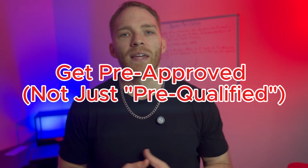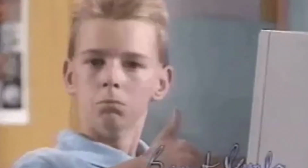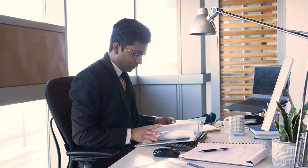Step number one, getting pre-approved, not just pre-qualified. This is where almost every first-time buyer stumbles. They start shopping for homes before they get pre-approved. A pre-qualification letter basically just means a lender took a quick glance at your information. A pre-approval means they've reviewed your income, your credit, your assets, and they're ready to back you up with a real number. A strong pre-approval letter is like your VIP pass into the housing market. It gets your offer taken seriously.